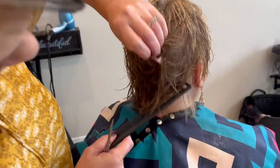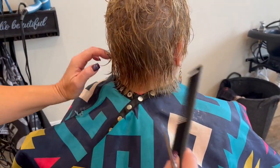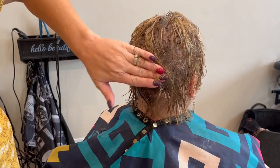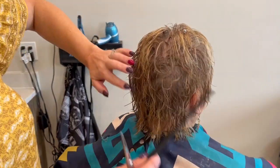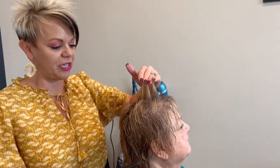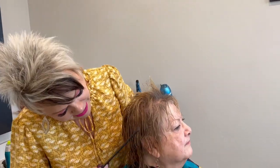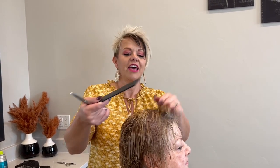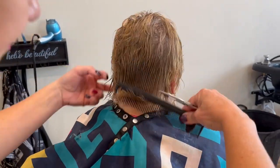Her neckline, I feel like we need to leave some fringe here. Leave that a little bit, but I wanna take the bulk out here. So we're gonna take some of this bulk out. We're gonna do this a little bit shorter here, and I'm gonna take some of this out. We're gonna shake this up this way. So it kind of shows, I don't know if you want to call it a shag, fringe, whatever you guys want to call it. That's what we're doing down here. So anyway, we're going to start down here. We're going to take a little bit of the length.